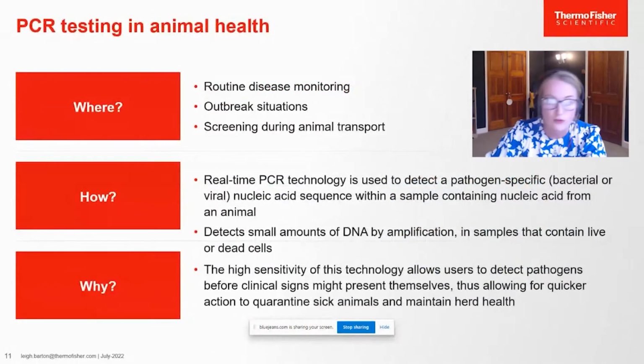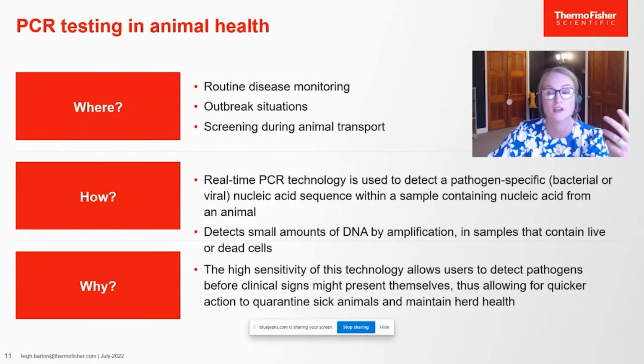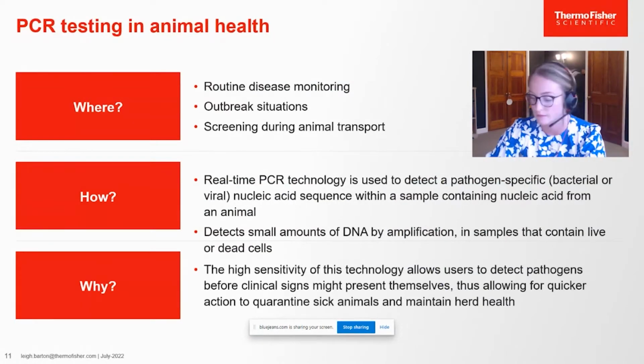For example, routine disease monitoring, outbreak situations, screening for animal transport. And the reason it's used is because it's a highly sensitive piece of technology, which is going to allow pathogen detection quicker, potentially before clinical signs are seen, which is going to allow for faster action, which ultimately can maintain herd health.